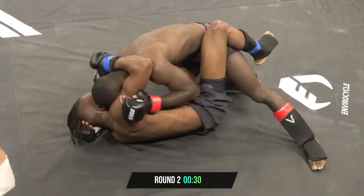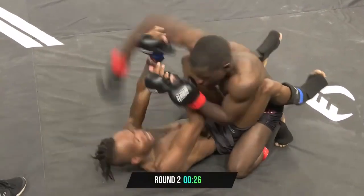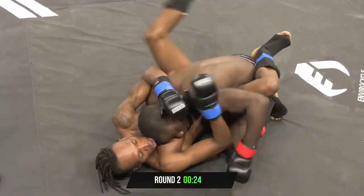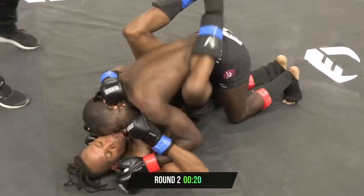He's getting some nice shots, though, isn't Nkomo? Just mixing it up nicely, putting a bit of a grind on. But also patient on the bottom is Maseru.